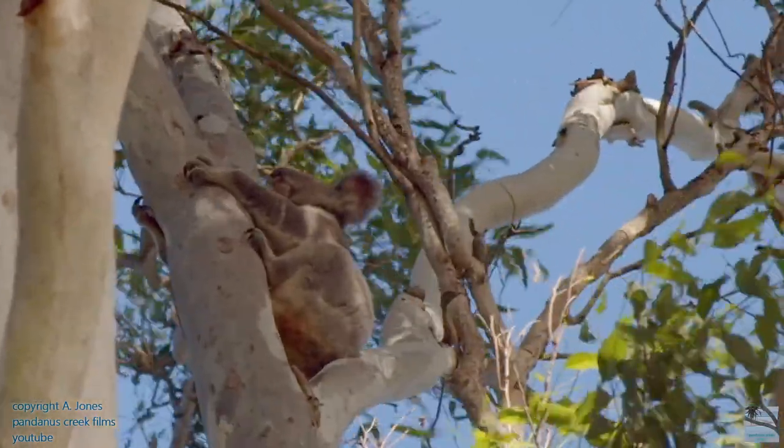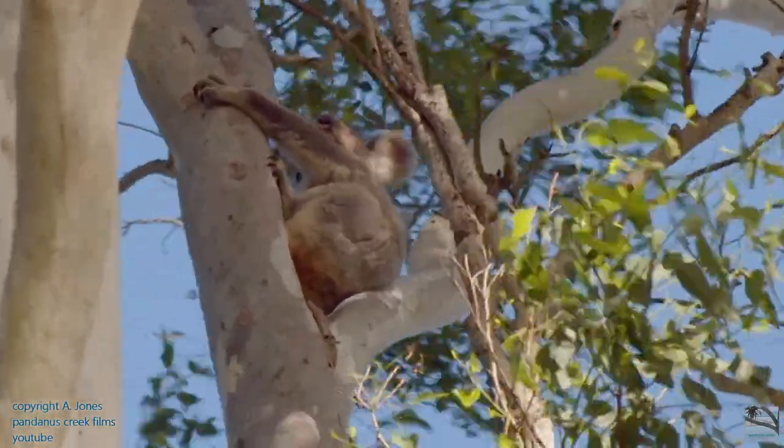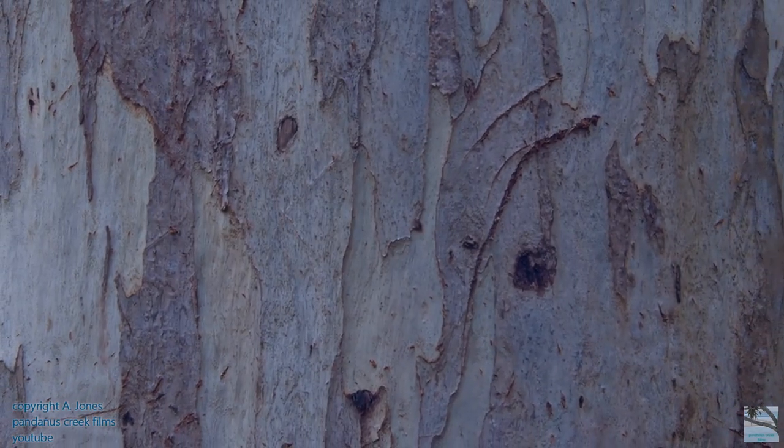When a koala climbs a tree, its sharp claws leave scratch marks on the tree's trunk.